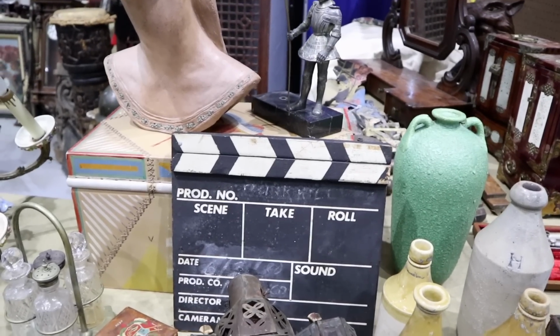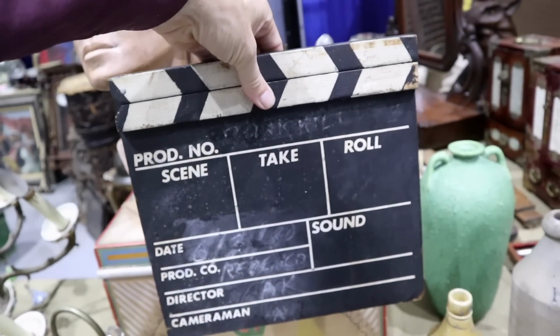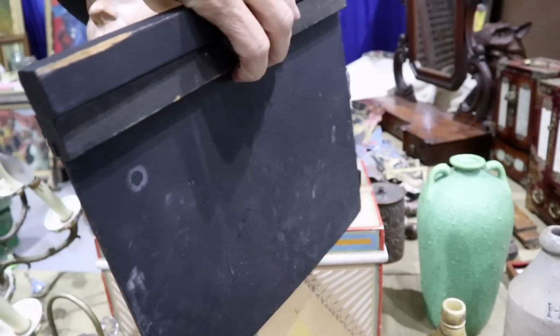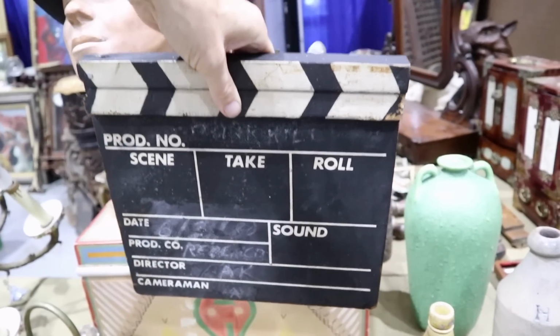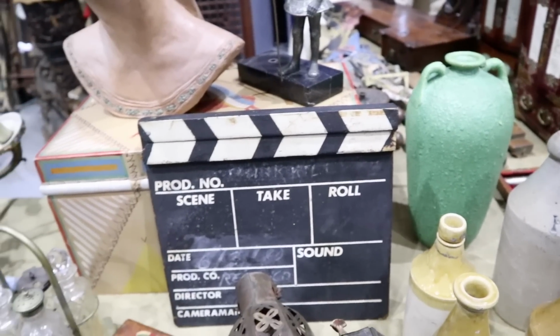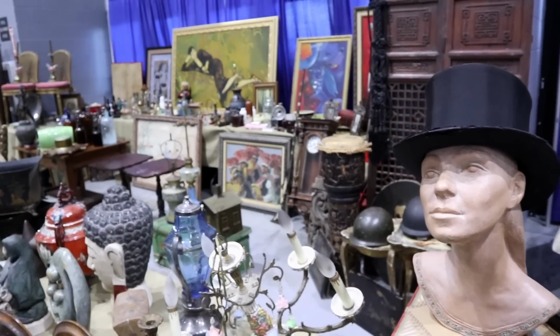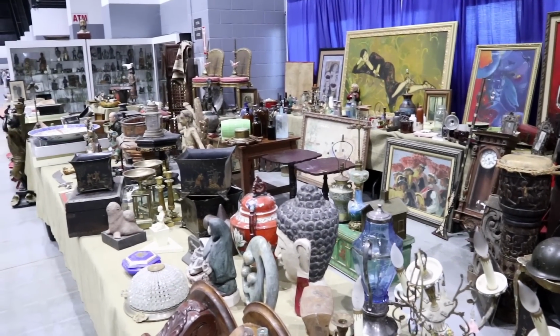I always enjoy these old clacker signs for movies. I've had these before. I usually get about $50 for them. I'm curious what they had on that were before the show, so I'll have to come back and ask. But if you notice, it doesn't really look like anything else in the booth. And sometimes that's a good way to get a deal.